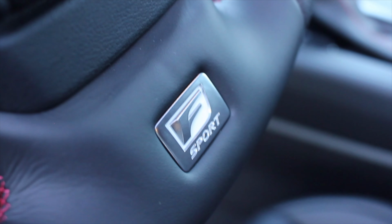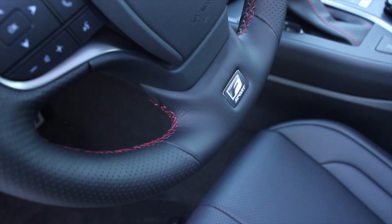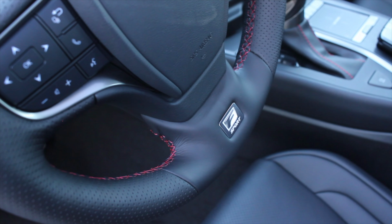Bluetooth phone, speech options, and I think the nice thing, I usually don't talk about the steering wheel, but this is a really nice steering wheel. It's the F Sport steering wheel. It has perforated leather, red stitching, it has the F Sport logo. I think that's really, really cool. And it makes me feel special.